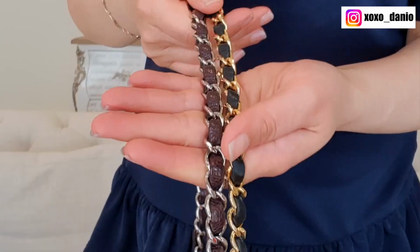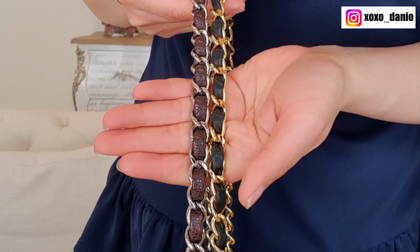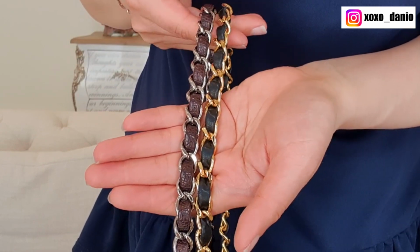This means that the classic flap can go from a double chain shoulder bag to a long shoulder strap, and you can wear that as a long shoulder bag or crossbody. Comparing now the chain thickness between the Chanel Classic Flap as well as the rectangular mini, the Classic Flap does have a thicker strap, and that makes sense because it's a larger bag.